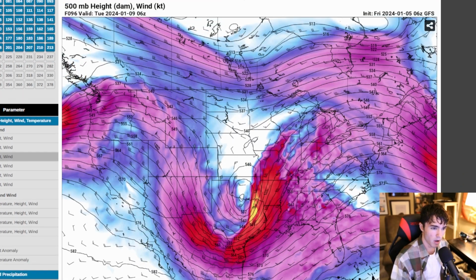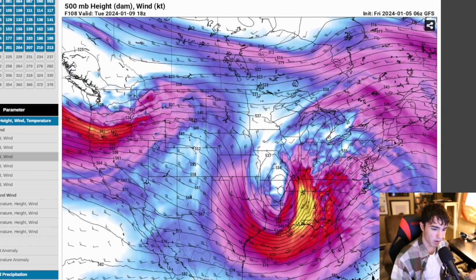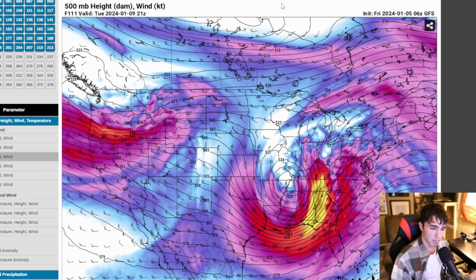millibar maps, I mean, this is a very, very concerning look for strong winds. Not even just down here over in the Deep South, but across over in western Kentucky, southeastern Illinois, all throughout here. It's because this is where the low pressure is going to track. Very, very strong low pressure system, I might add.